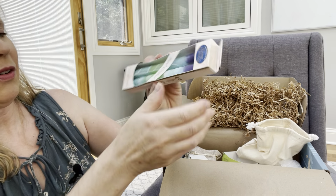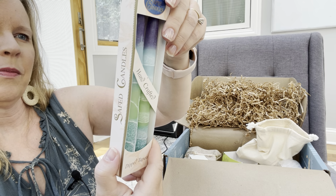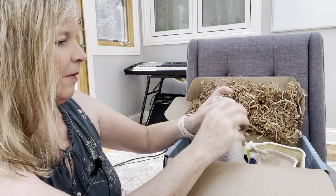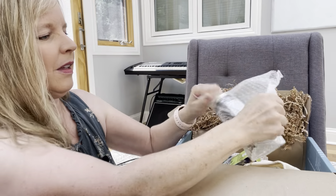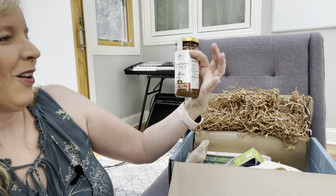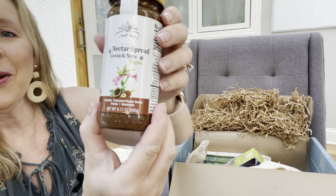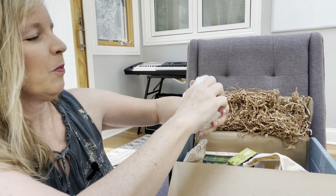Here are the candles. Oh, these are beautiful. Look at those colors. So these are made in the ancient city of Safed. Right there, candles. And then there's something that's wrapped up well. And this is the cocoa and nuts vegan spread. Oh my gosh, this is so good. Sesame, coconut flour, nectar, cocoa, and hazelnuts. That looks delicious.